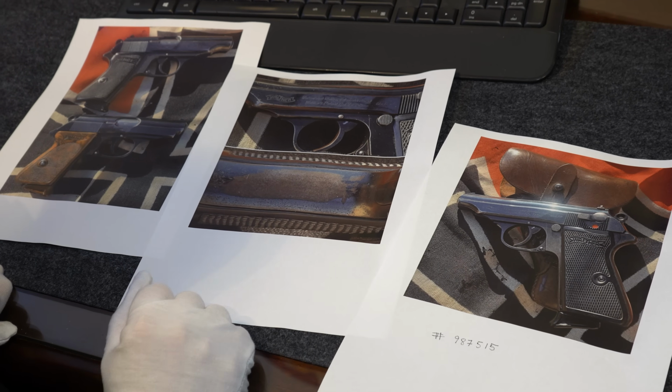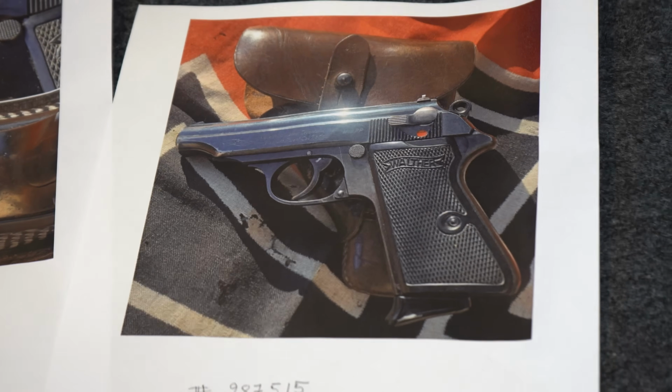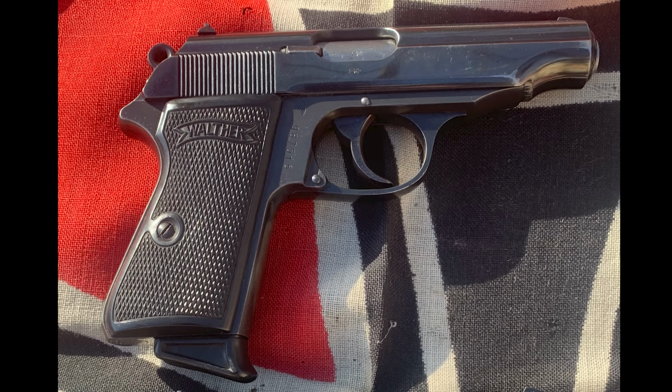So I immediately went to my database, looked up the serial number, and there is a solid block of about 100 guns that are all marked SA Group Mitte. So I am 100% sure that this gun, since it's a solid block of Group Mitte, was marked SA Group Mitte.